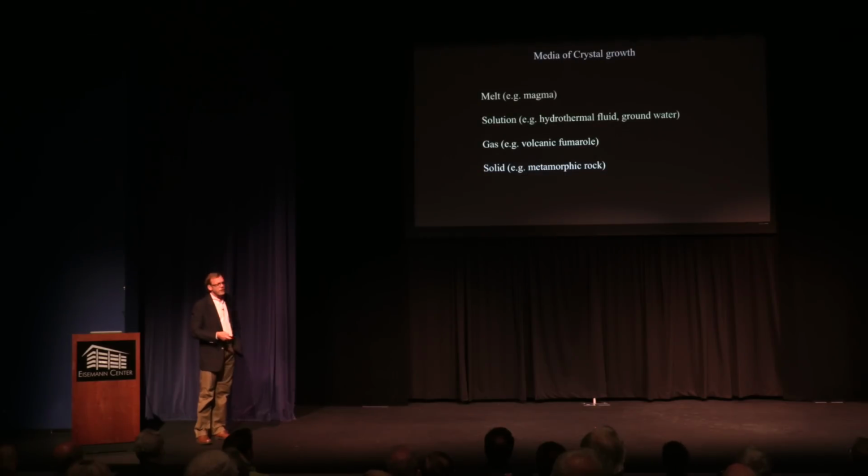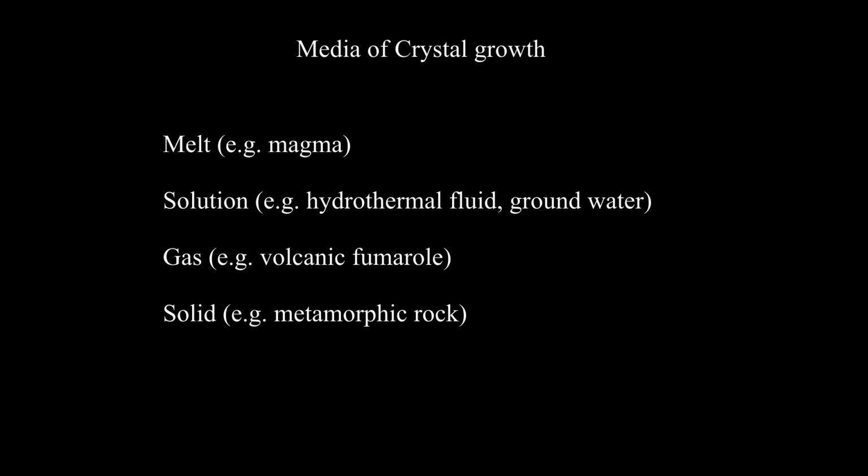Okay. So crystal growth can actually occur in many different types of media, and we're familiar with many of these. The granite that I just showed you, those crystals solidified from a melt. That is, we had a rock that was molten. In nature, examples of this are lavas or magmas, and as they solidify, we can grow crystals. Most of the specimens, however, that we have in our collections are crystals that actually have grown from solution, and this is what we're going to focus on today.